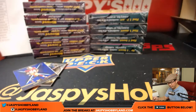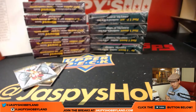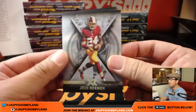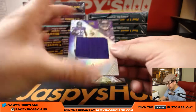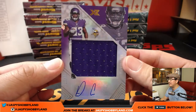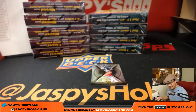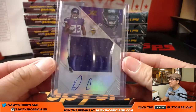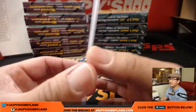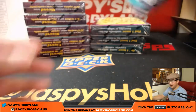Out of 299, Danielle Hunter for the Fly Eagles Fly. Josh Norman out of 199 for the Hail to the Redskins, Steve G. Josh Norman, Jay Ajayi. There's Tarik Cohen. Behind Tarik Cohen is Dalvin Cook, 36 out of 49. Nice jersey. And an auto. He's getting a little bit better at it as time goes on. Vikings, that goes to Mark. Nice, Dalvin Cook. And Tarik Cohen. And the next box.